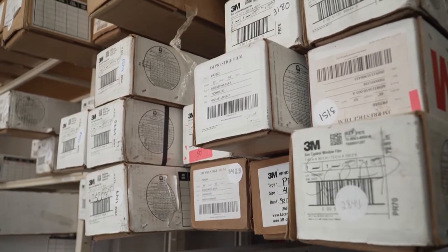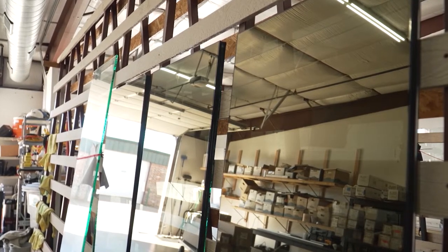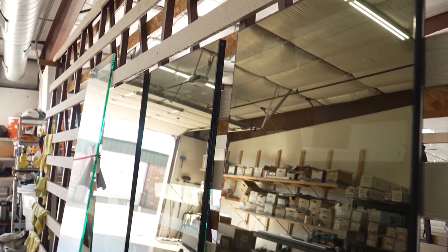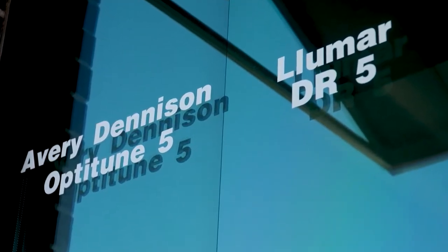Tinted windows have an added benefit in the case of severe weather. They can protect against shattered glass during a high wind event, which can save life and property. Weather's super crazy here. If there's impact on the glass from hail or from windborne debris, the film always helps hold the glass together.